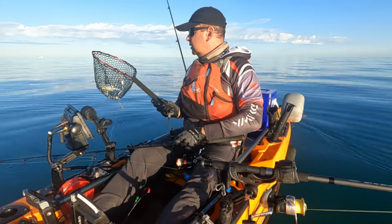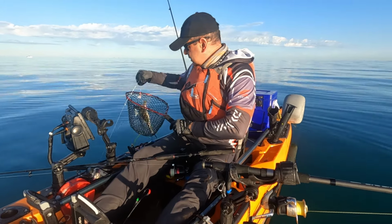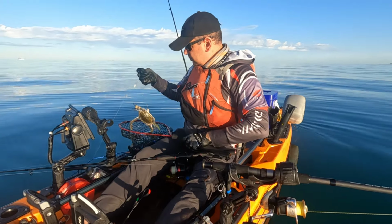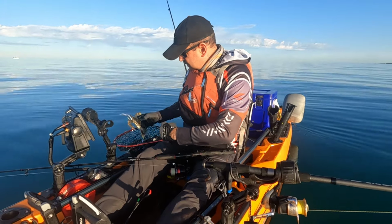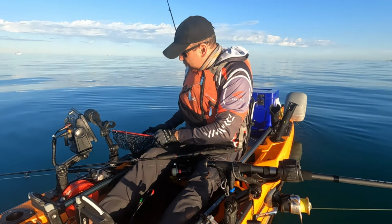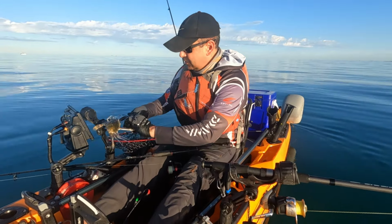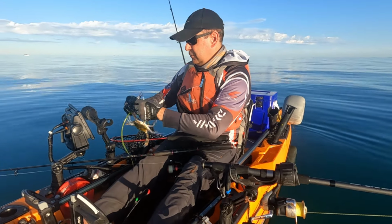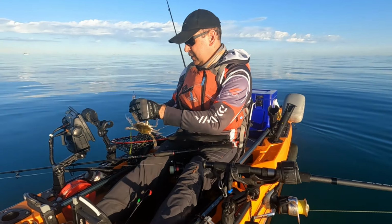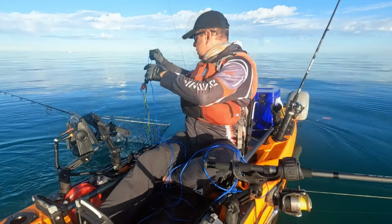Yeah, well, this is good. Got a crab on my whiting rig. Love it when that happens. It's a bit of a tangled mess. Oh, that was close. That's close. Right, and he was hooked in the leg. He wasn't going anywhere. Okay.